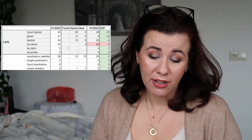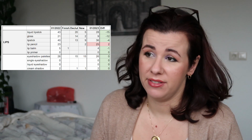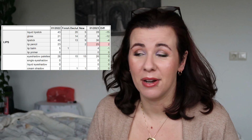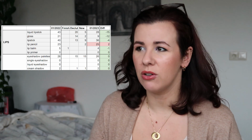Moving on to eyeshadow palettes, I kind of have the same amount as the beginning of last year, but I decluttered 15 and I bought 15, apparently. So that's not really healthy, is it? But yeah, so it is. I know that a lot of my palettes have gone to other places, to have been rehomed, both sold and passed along to friends and family, so I'm happy with that. And my taste has just changed.